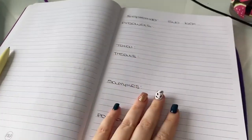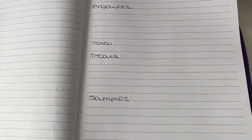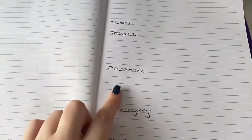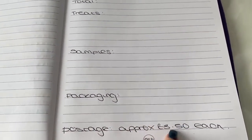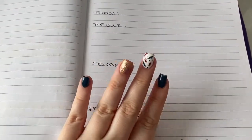So back to Body Shop stuff. I've just written a list of things for my September sub box. So as usual, I have 3 products, 3 treats, 3 samples, and then I'm going to write down the packaging. And the postage usually costs about £3.50 each. So obviously I need to kind of total everything up and make sure I'm within budget.